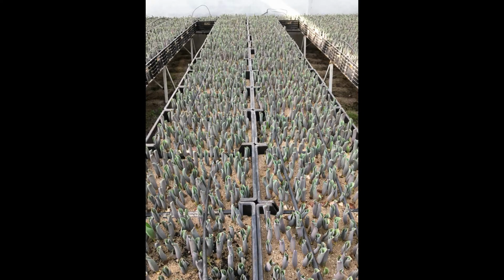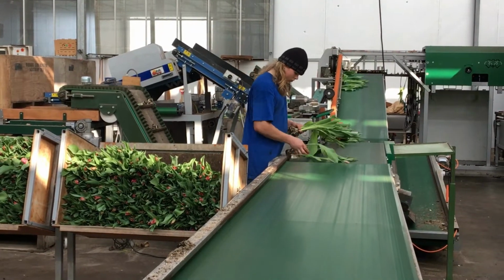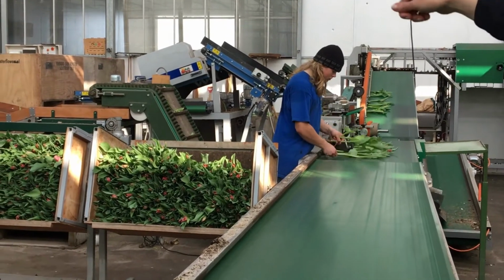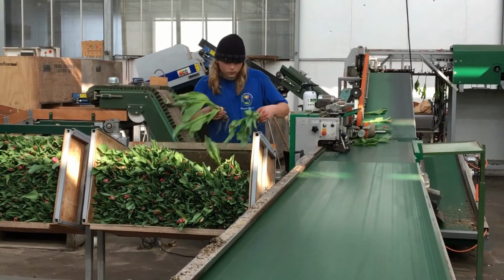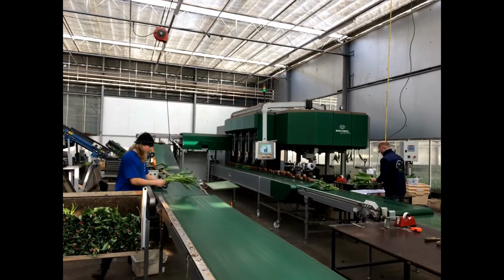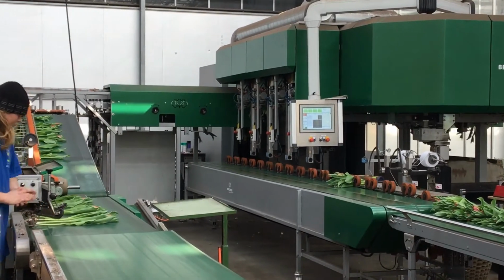It was very interesting to watch the production from the bulbs right through to how they grow them in the greenhouses. You see a second belt running to the back with all bulb material on it. That's where the bulbs have been crushed. We always have 10 flowers in a rubber band, and 5 bunches in a wrap.